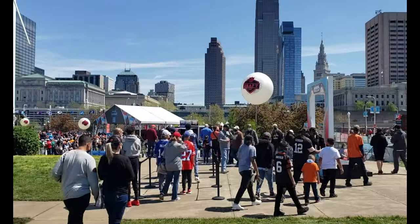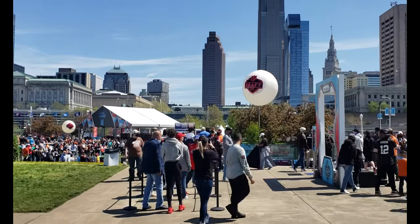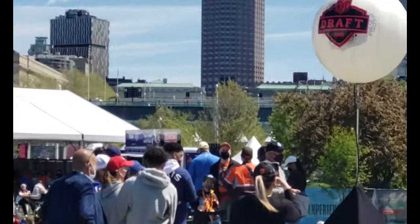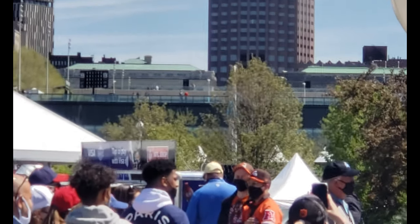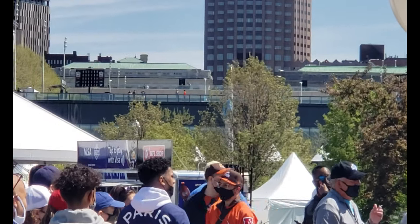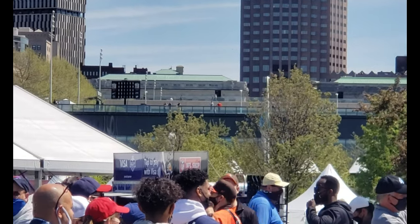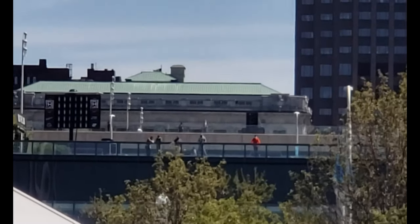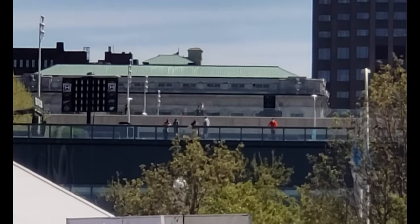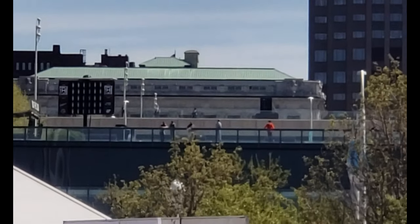So for some perspective, where we were standing on the first day of the draft wasn't down here. Let's zoom in. See that person in the orange shirt in the way in the background? It wasn't that area either. It was Mall C. But now see way in the background, there's like another layer with a guy in a white shirt on the left there, and that's where we were standing, on top of the Huntington building.